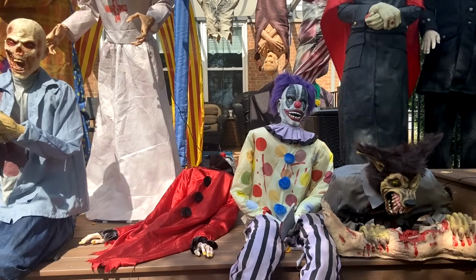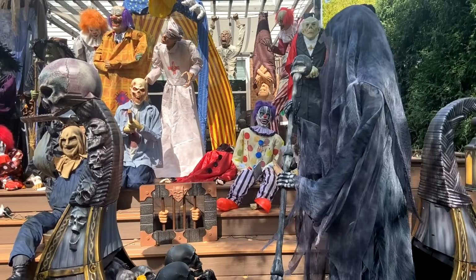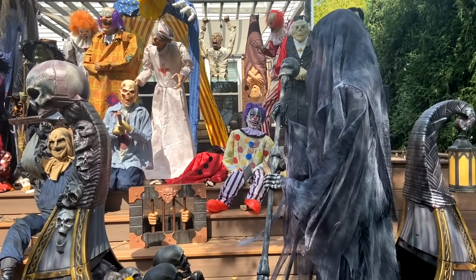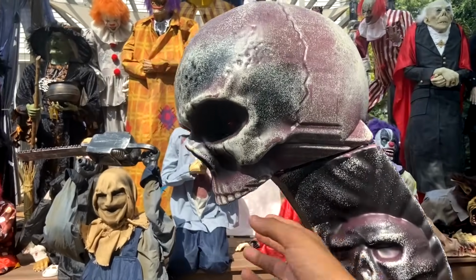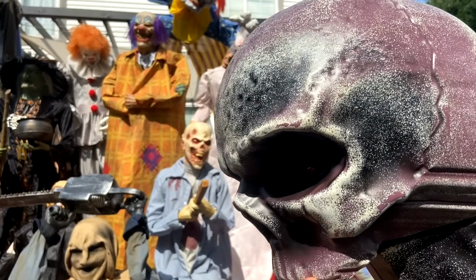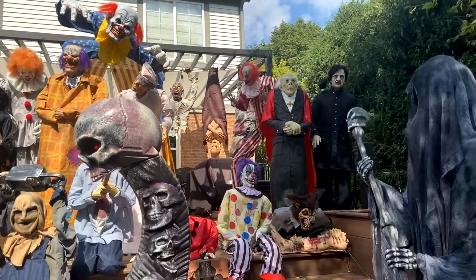Okay, so moving on, right here we have the awesome Fairy of the Dead, one of, if not my favorite, from Home Depot. He also has some extra features such as the lantern, which we can't really show since it is bright out, but we can show these awesome red glowing eyes. And let's get him to trigger.